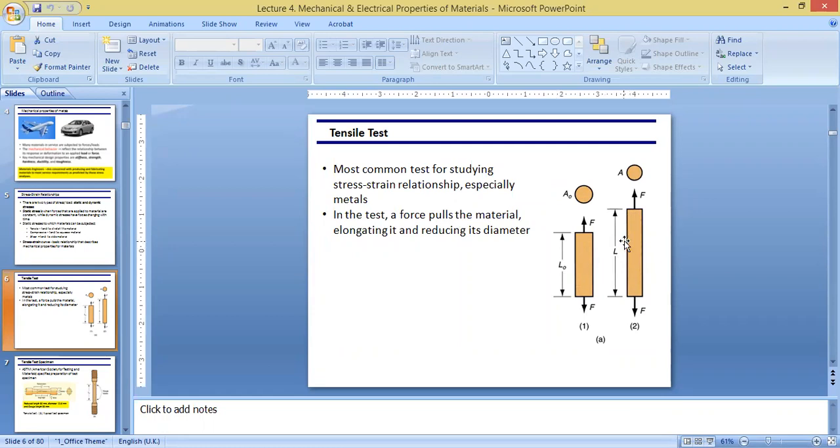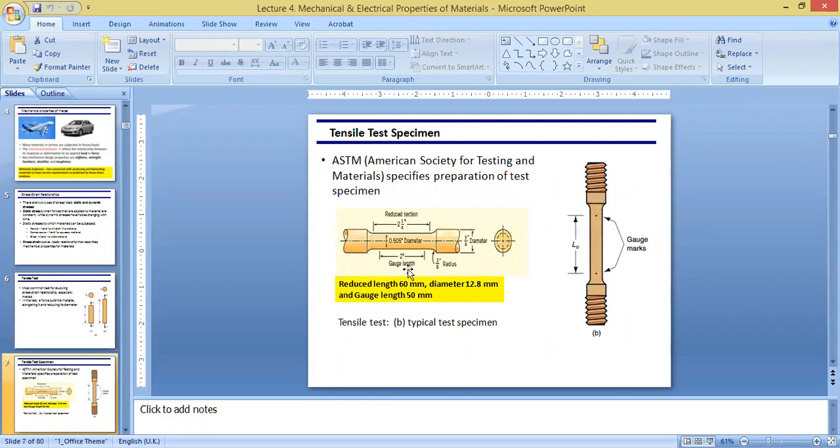What else will be different? Of course, the cross-sectional diameter will be, provided this is cylindrical in shape. So the cross-sectional diameter will also be different. It's going to be smaller. The final cross-sectional area A will be smaller than the initial cross-sectional area A0. The initial one will be bigger than this one, obviously. Okay, let's look at it again.